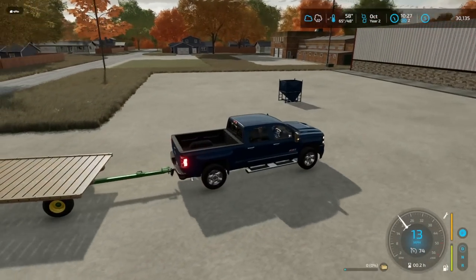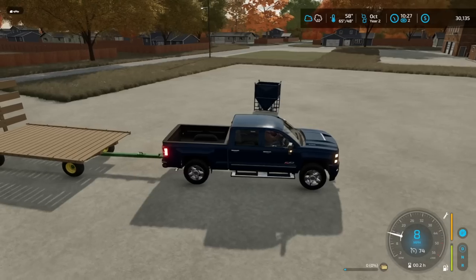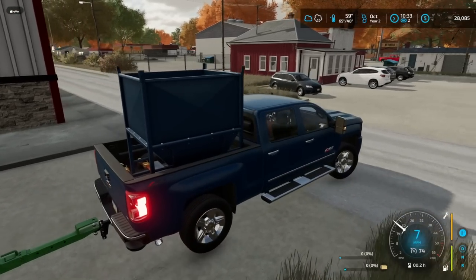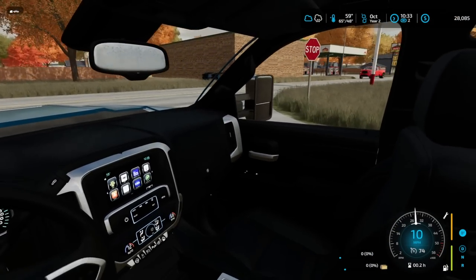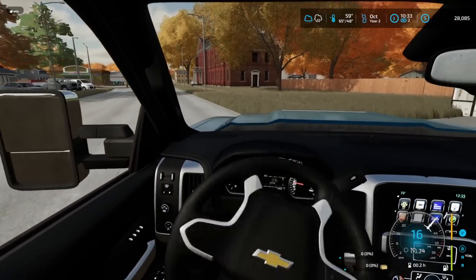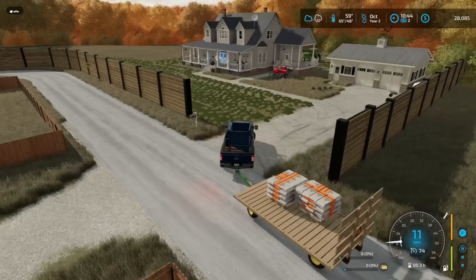Oh, hey, we still haven't picked that up. Good thing we did come back here. Okay, let's get that picked up and pick up our chicken stuff. Okay, grain hopper's in the back. We've got the supplies for our chicken coop in the trailer, and we are gonna get back over to the farm. Okay, we are pulling back in.